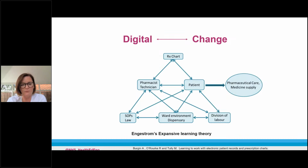And that really did help me understand and see that actually we changed that prescription chart, and it wasn't simply just a change in tool, it had a huge effect on all these other different elements and aspects. And you know, we've already heard today about how jobs have changed and people are doing things differently, and we could probably all recognise that in our own areas.